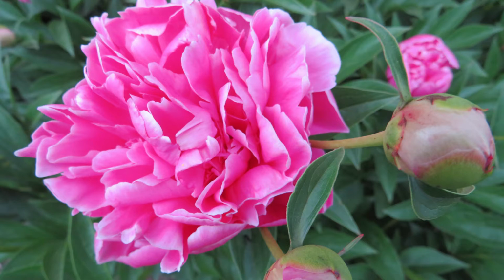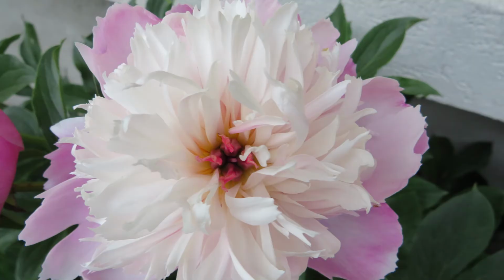It'll spread laterally very quickly underground, and so it'll just keep popping up year after year. So there's no need to worry about the seed pods, and those seed pods will rob the plant of energy that it could be using to produce more of these beautiful flowers. So there's really no reason to worry about those.